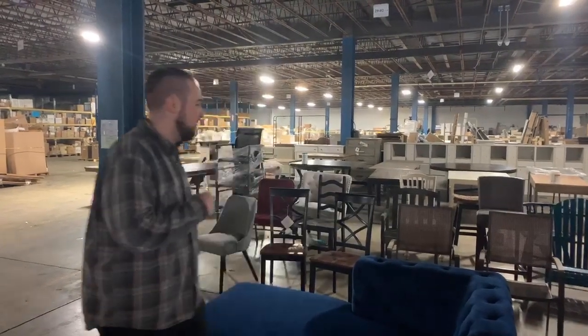The stuff you saw right there is going to be the most expensive stuff that we have available. All that was just $150 per piece. So now let's move on to the chairs.